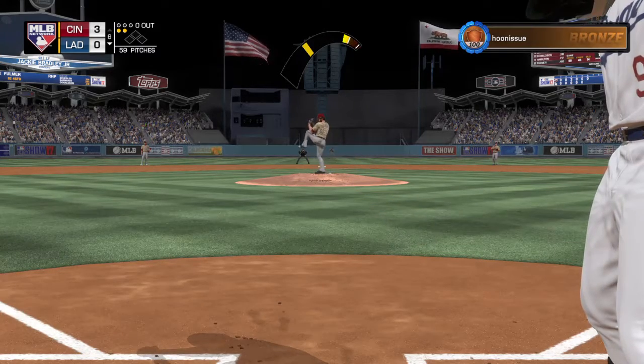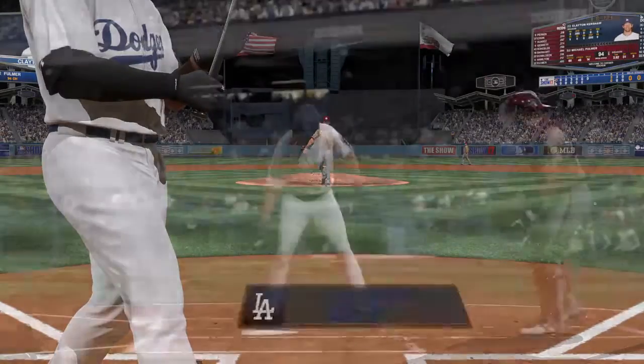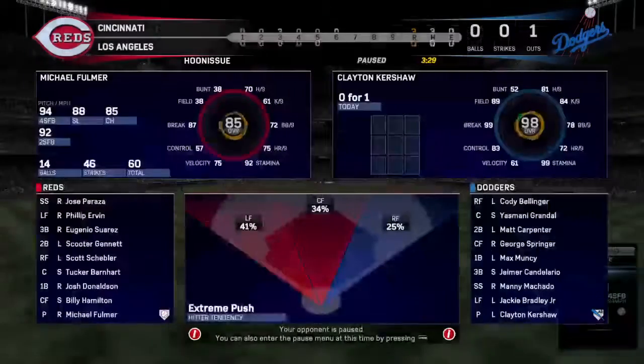Well, he's really got good stuff tonight. They're not picking him up at all. That ball, again, out of the zone. He's getting a lot of Ks on that pitch tonight. Got him swinging on the fastball there.